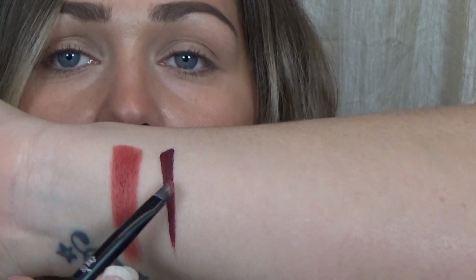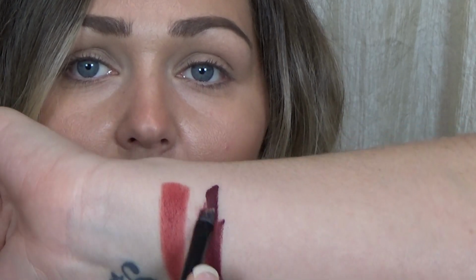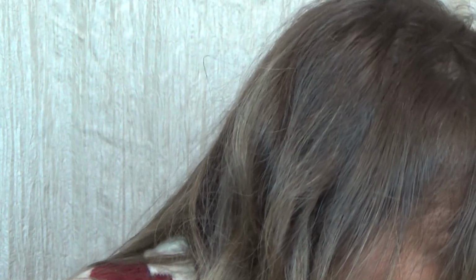Oh, are you kidding? Can you see that? Let me zoom in. Look at the color. And so far, this is really smooth. Look at the color of this. I know I'm making a mess with it, but it'll be okay. That's probably getting used today. I'm not going to be able to help myself.